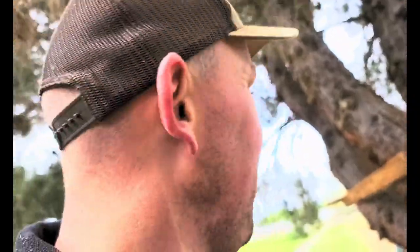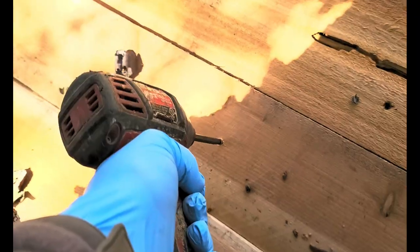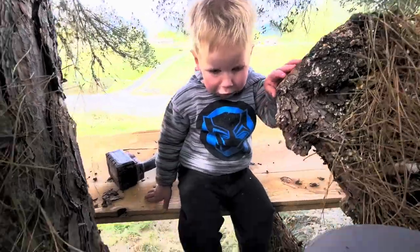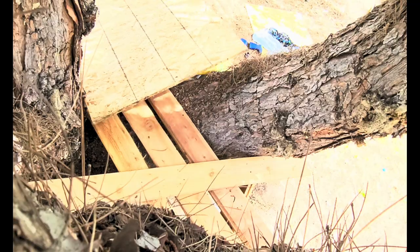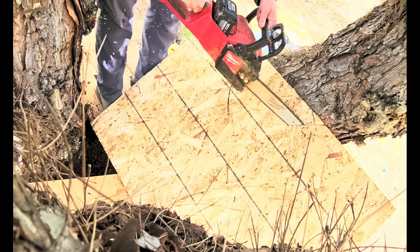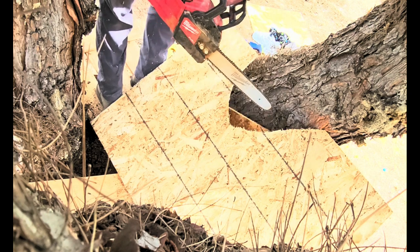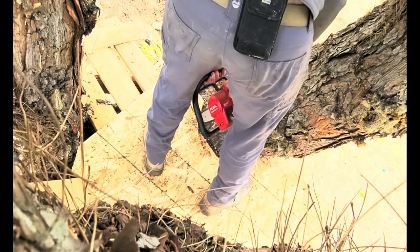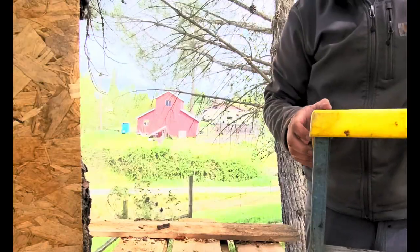The janky platform. We're just doing this for fun. This isn't hardcore. It's okay. We're almost done. River's first time in it. Sorry for the wind noise. We got this thing done. It's time to go up there and celebrate.